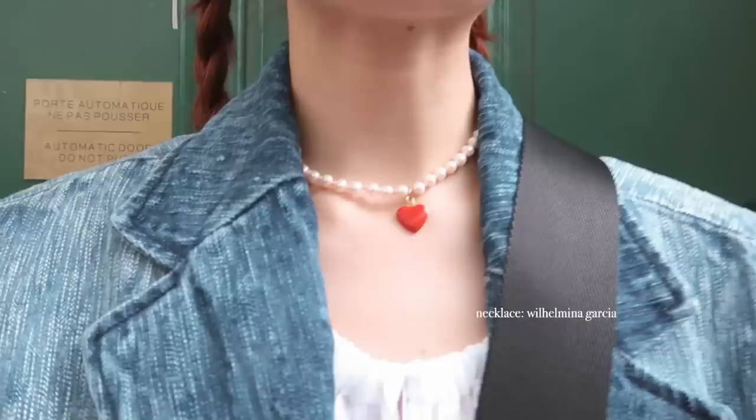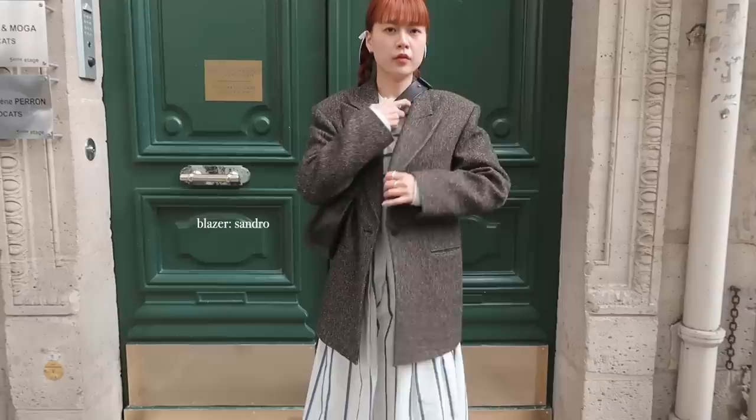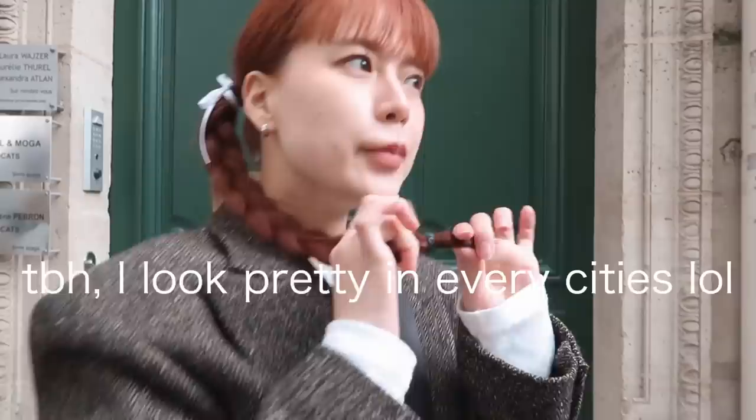So, this is my sister's outfit of the day. Gorgeous. So inside she's wearing a Weekend Max Mara dress. It's a sleeveless dress. But since it's cold, she topped it off with this huge oversized Sandra blazer. And her trusty Camper shoes. And she wore leggings inside because it's so cold today. And she's also doing the Cos bag. This hair looks extra pretty when you're in Paris. Pretty in every city, you know? It's not only Paris.